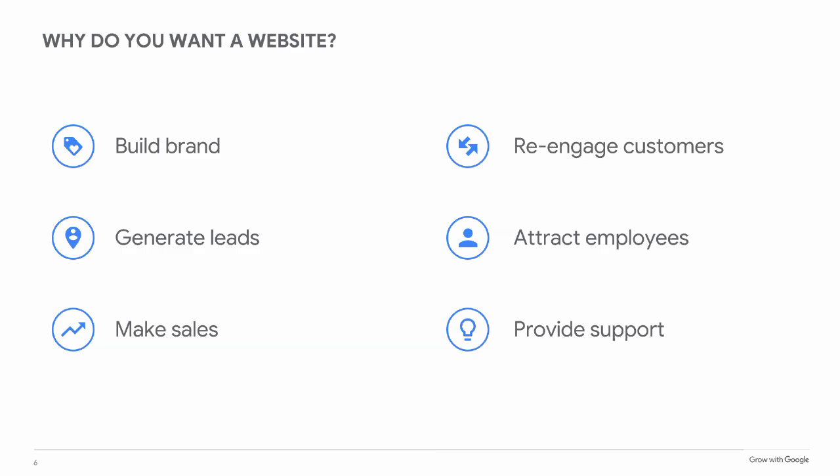A site could also build your brand by establishing a look and feel that resonates with your customers. It can also generate leads by catching a potential customer's attention and prompting them to contact you. It could re-engage existing customers, reminding them why they bought from you in the first place, offer related products, or letting them know that you've expanded your product or service line. A website might help you attract new customers as well. Or you might use your site to assist with customer support, like answering frequently asked questions.